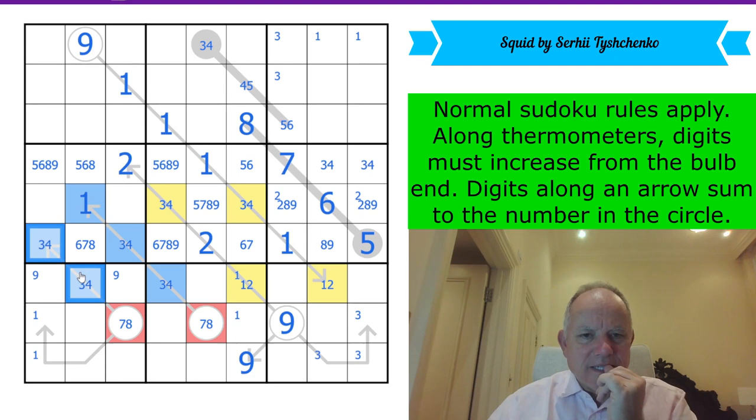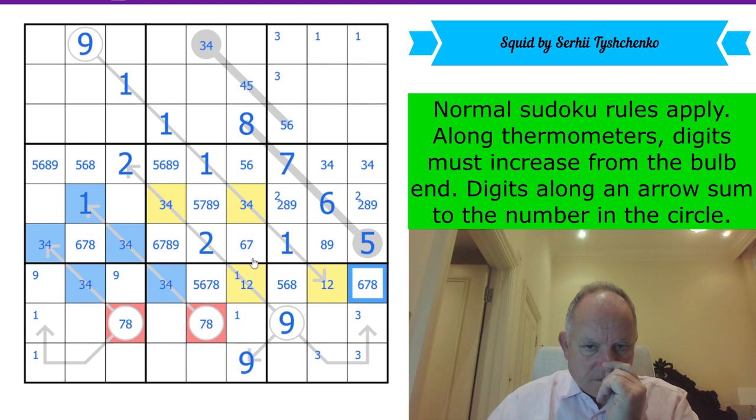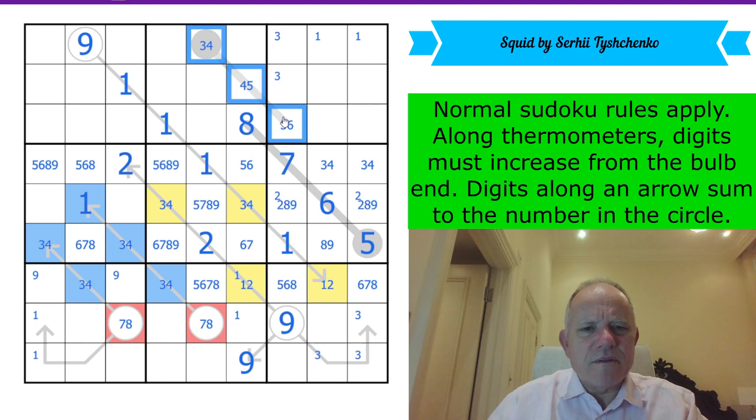Okay, let's mark this row then. I don't know, I'm not going to do that. There's so many possibilities. 9 has to be, I don't know. 5, 6, 7, and 8 are restricted to these cells. That can't be 7, that can't be 5. Crumbs, what's going on? Is it this thermo?